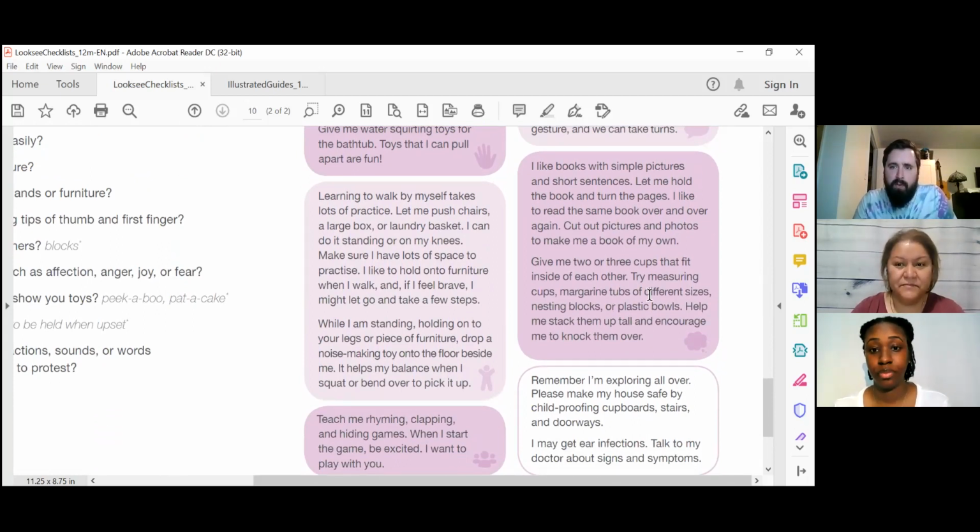I like books with simple pictures and short sentences. Let me hold the book and turn the pages. I like to read the same book over and over again. Cut out pictures and photos to make me a book of my own. Give me 2 or 3 cups that fit inside each other. Try measuring cups, margarine tubs of different sizes, nesting blocks or plastic bowls. Help me stack them up tall and encourage me to knock them over.